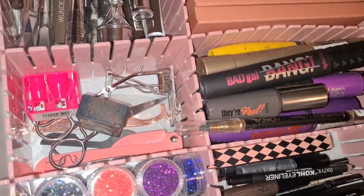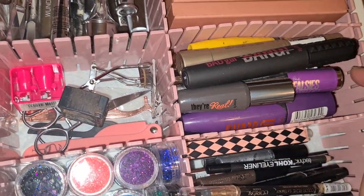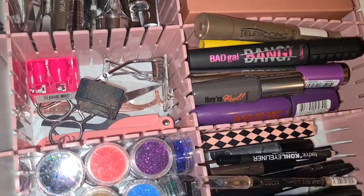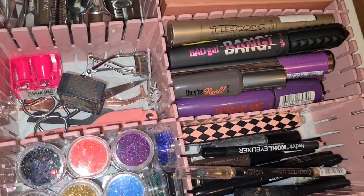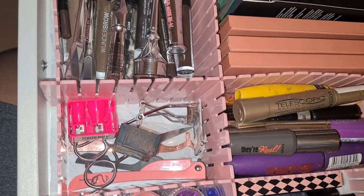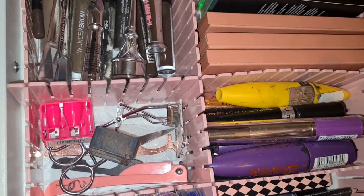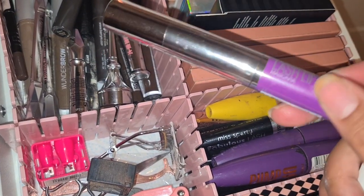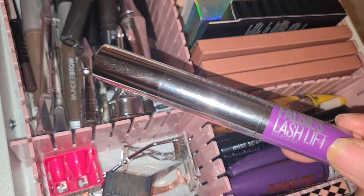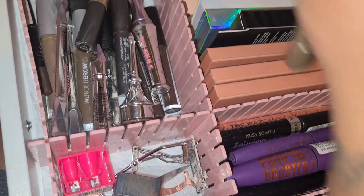I've got mascaras here, but I'm probably going to need to find more space because it's already getting packed up. I've kept some in my everyday, but here's getting pretty full. But some of my favorites, the two Benefit, Bad Girl Bang, they're real. L'Oreal Telescopic, which is a classic. I really, really like using this. This one I've not used yet. It's the Maybelline The Falsies Lash Lift. I'm yet to try this. This is absolutely filth. I'm going to get rid of it.